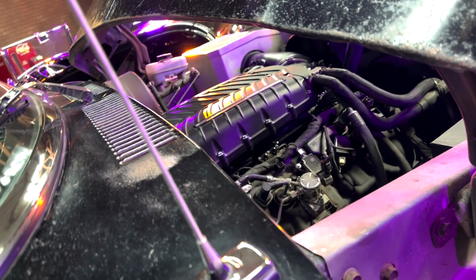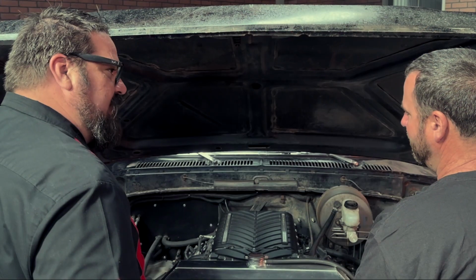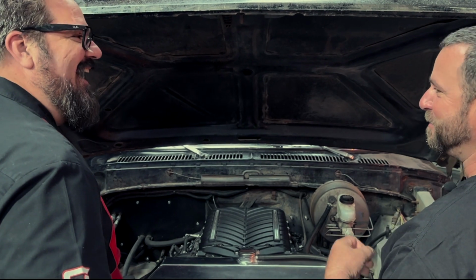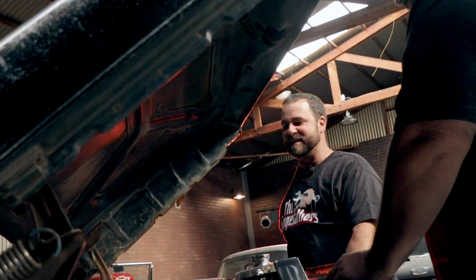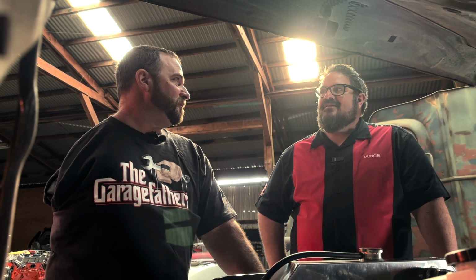And what do we have here? What kind of supercharger? The Whipple. Whipple. Is that a screw type or roots? I don't know if there's even a difference there, to be honest. I was just told to purchase this. My brother says, this is what we're going with, and so I bought it. Now, what type of boost does this thing put out? 10 pounds of boost is what it's running.